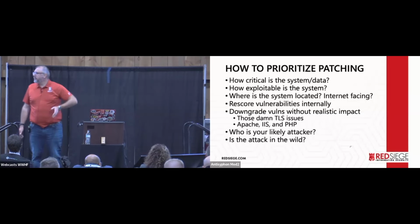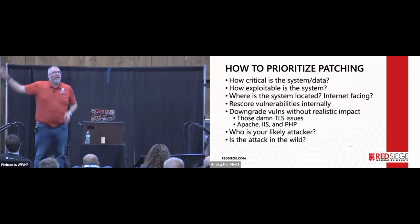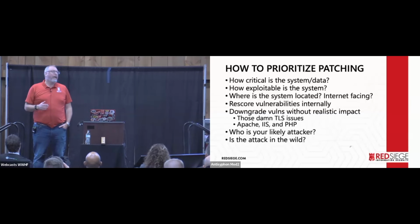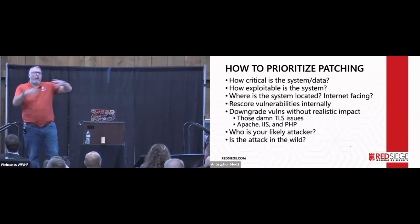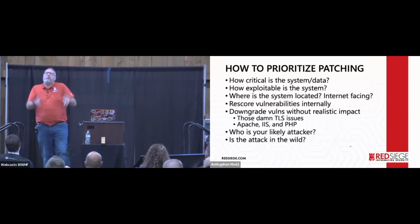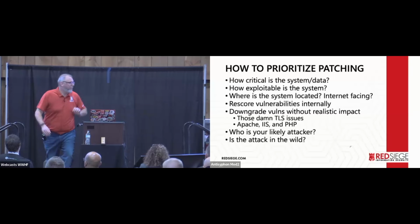Well, you could look at the severity. Honestly though, a lot of the severity in these tools sucks. Like real bad. Like you'll see vulnerabilities on a website where it's like, oh, this PHP vulnerability is the worst thing known to mankind. If you exploit it, we're all gonna die.